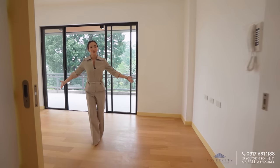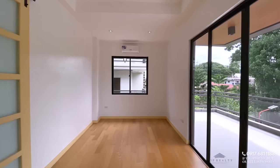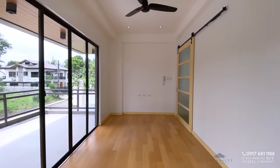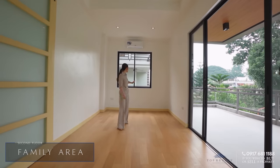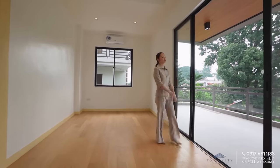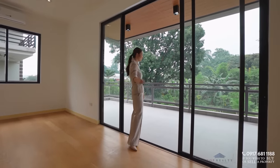So this could be another bedroom, but better yet, this could be an office. And this can also be a more private family area or a common area. So we have your windows over to this side and your sliding doors, which opens up to your balcony. Ta-da!